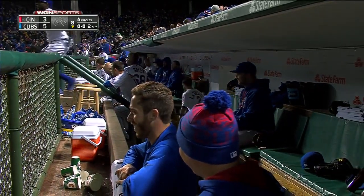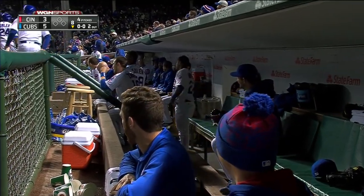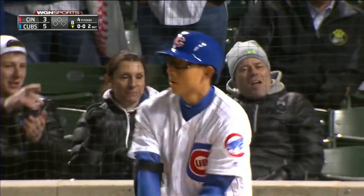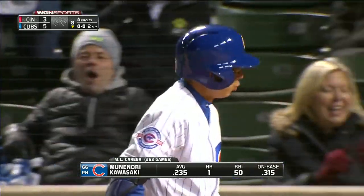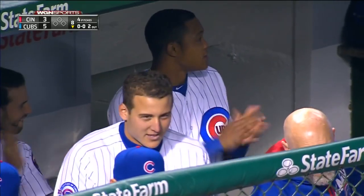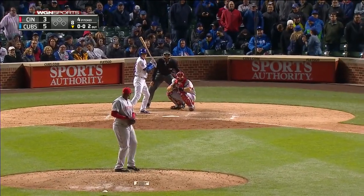Cubs trying to win their first home opener since 2010. They have lost 5 in a row. They were down all night until the 3-run homer by Addison Russell just a moment ago. Hector Rondon throwing in the bullpen. Take John Lester off the hook. Brandon Finnegan gets no decision.